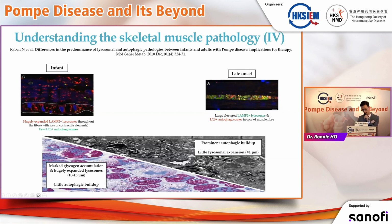And at the other end, in the late onset or adult cases, interestingly, there are lots of LC3 positive structures, which is a specific marker for autophagosomes. So you can see that they are deposited, in contrast to the lysosomes, mainly concentrated in the core of the muscle fibers. And of course, there would still be some large engorged lysosomes stained by LAMP2, but compared to infantile cases, they are less impressive.